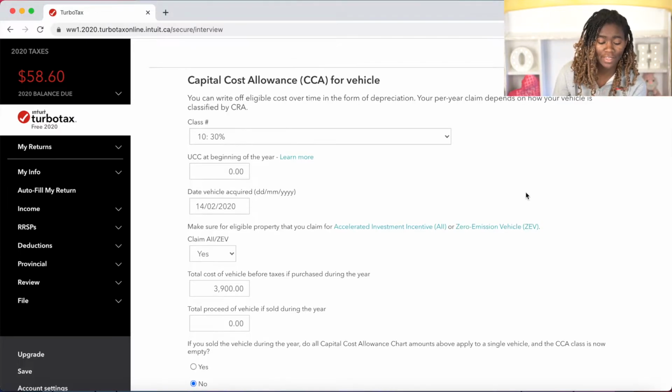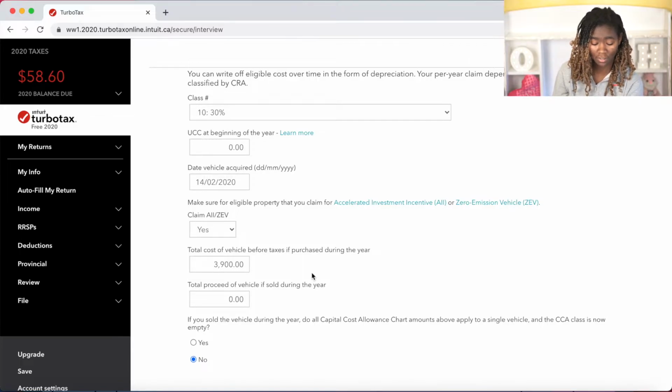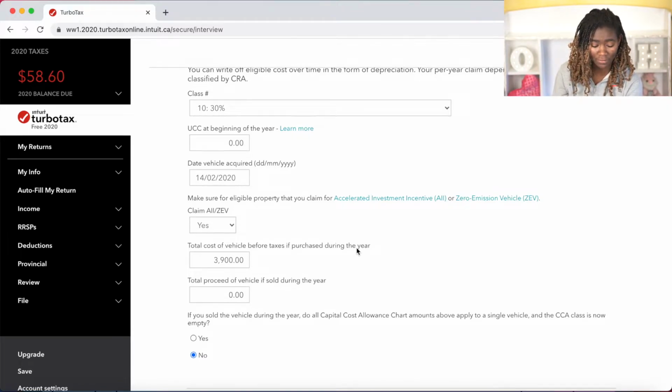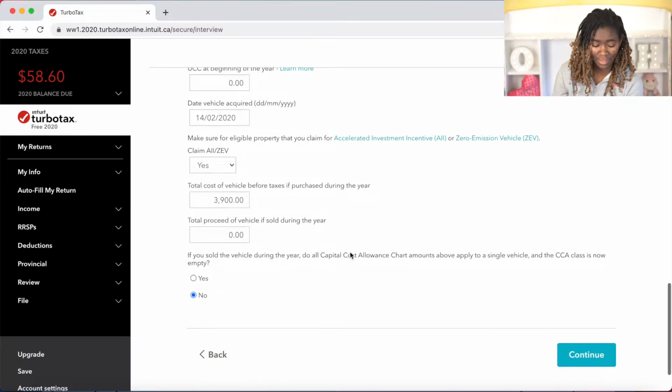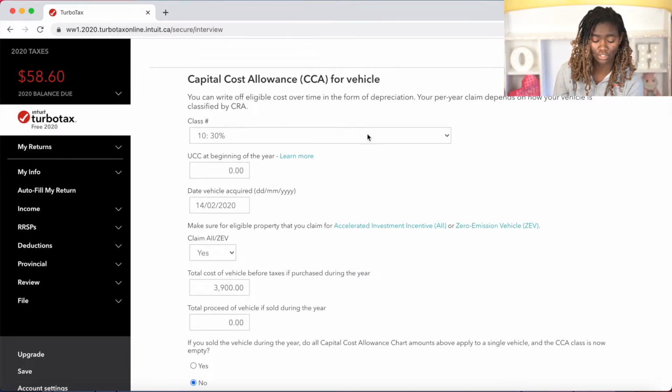And then for the capital cost allowance for my vehicle, I did end up filling this out because I actually bought my vehicle in 2020. So my vehicle is a class 10, and the day I got my vehicle was the 14th of February 2020. And then I put that if I'm eligible for any of these things, then yes, I would like to claim it. The total cost of my vehicle was $3,900 because I bought it used and that was the price of it. And yes, and then I still selected no for this. So I did end up filling out the CCA section for my vehicle.